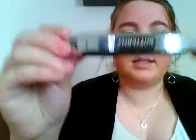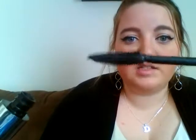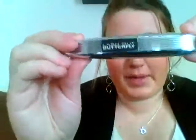And the last thing that's like makeup related is this Lash Out Butterfly Mascara by L'Oreal. And let me show you the applicator. I don't know if you can see, but it's got this really funky applicator spoolie thing, and it's so fun, and it makes my lashes just like, whoo, it's beautiful. I love it. It really is like little butterfly wings. It's great. So yeah, this is my favorite mascara right now.